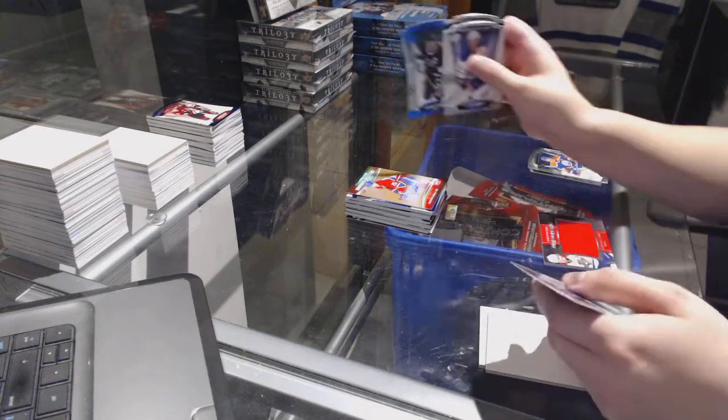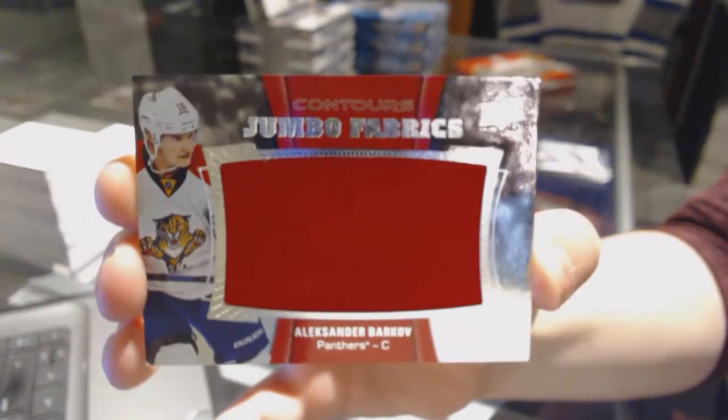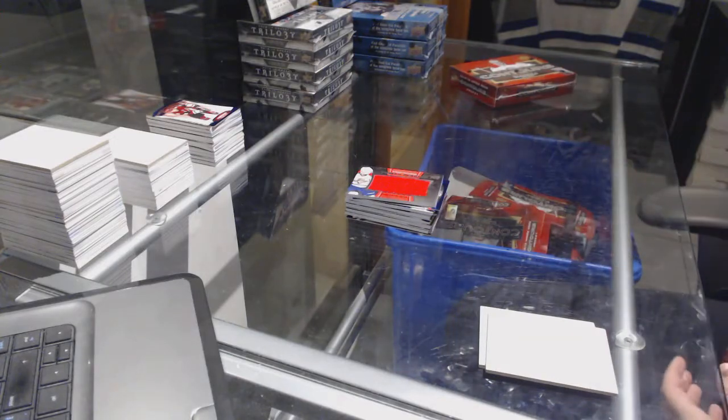We've got number to $4.99 for the Kings, Wayne Gretzky, and a jumbo fabrics jersey for the Florida Panthers, Alexander Barkov. Alexander Barkov. All right, last box, Mojo.